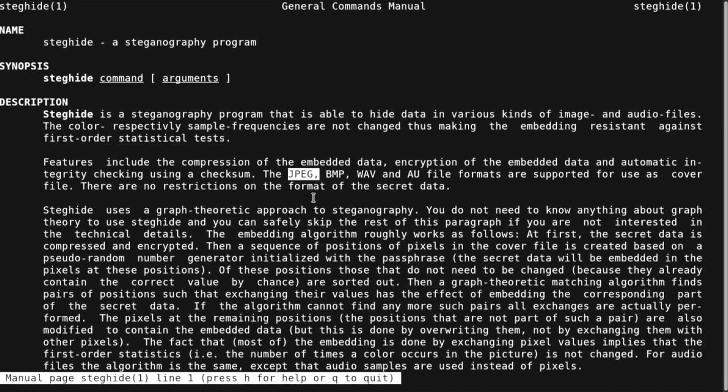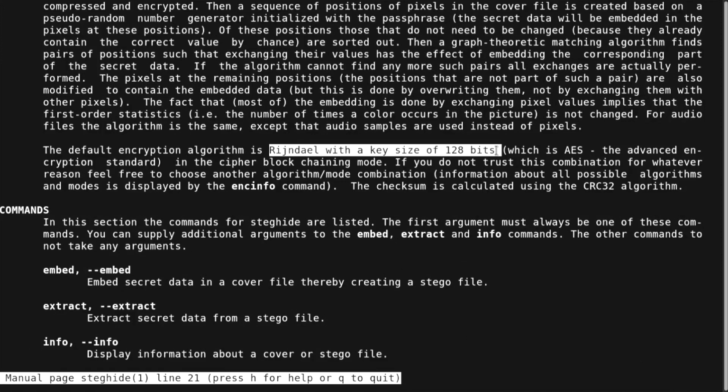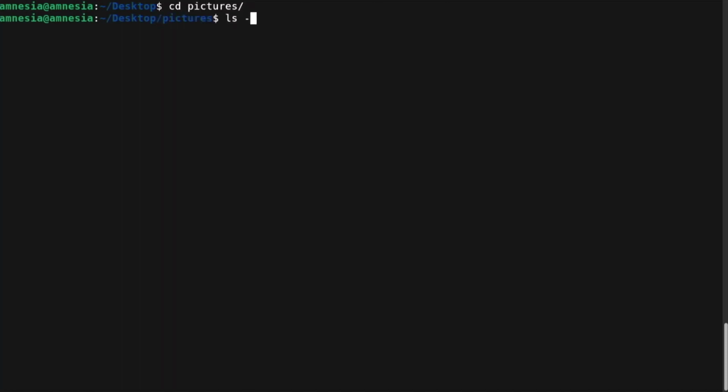Steghide has very few options, so it's really easy to use. The only default that I'm going to change is the encryption algorithm. I will go with 256 bits instead of 128.